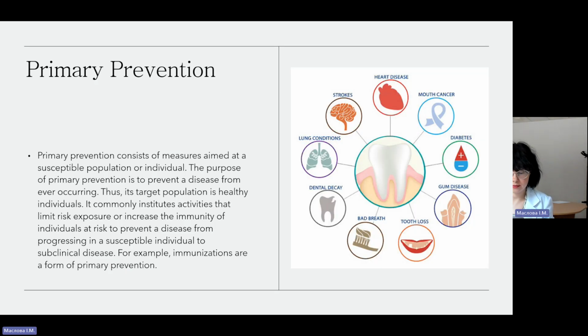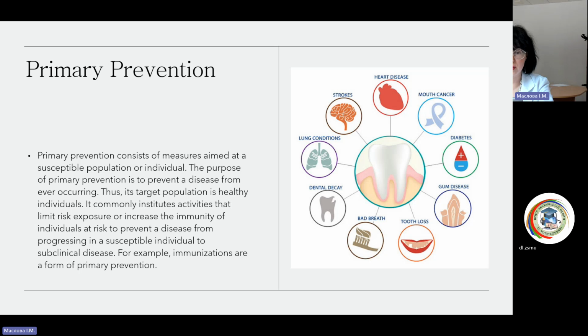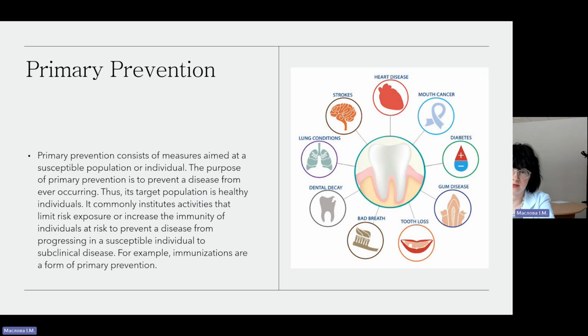Primary prevention, what does that mean? Primary prevention consists of measures aimed at the susceptible population or individual. The purpose of primary prevention is to prevent a disease from occurring, thus its target population is healthy individuals. It commonly institutes activities that limit risk exposure or increase the immunity of individuals at risk to prevent disease from progressing in a susceptible individual to subclinical disease. For example, immunization is a form of primary prevention.